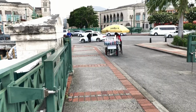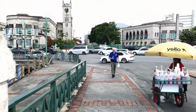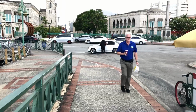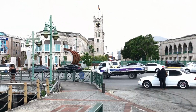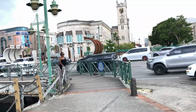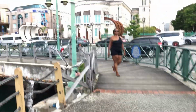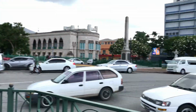Now we're leaving the bridge. You can see the Parliament building ahead of me. The Parliament building here is the third oldest parliament in the Western Hemisphere. It was built about 1675. Parliament buildings over here.